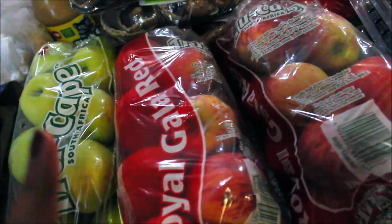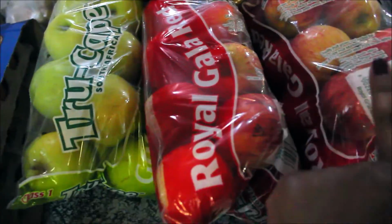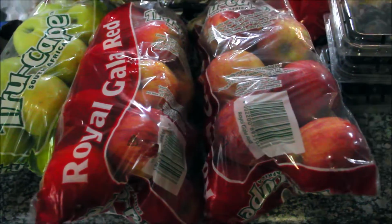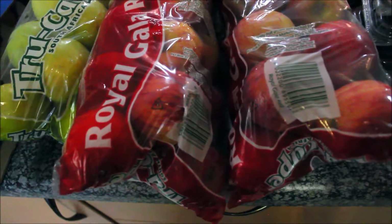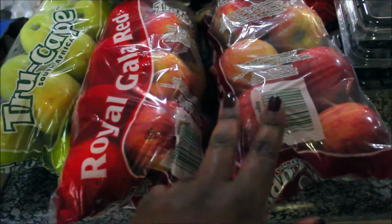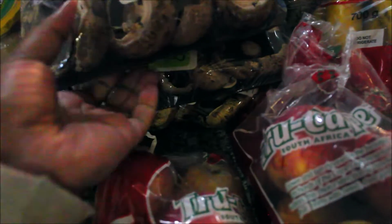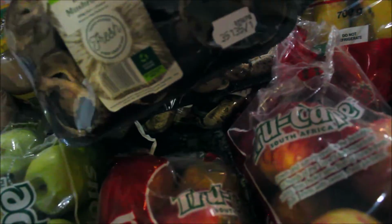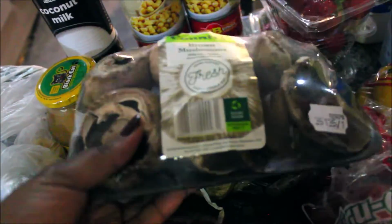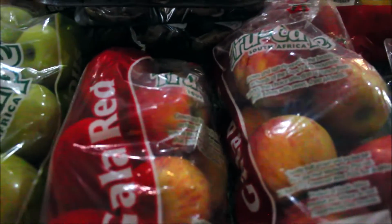Food Lovers Market also had a special on fruits. They had these going 3 for 25, which I thought was a great deal, because usually they have 2 for 25, but this time they had 3 for 25. They also had three trays of brown mushrooms for 50 rand. I thought this was also a good deal because we're trying to reduce meat consumption in this house.